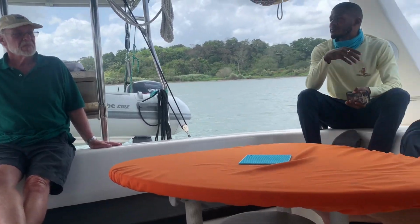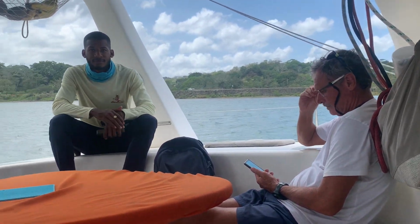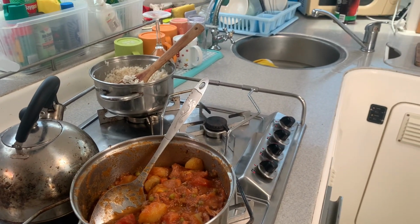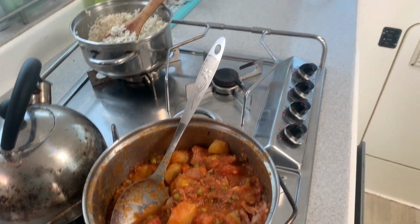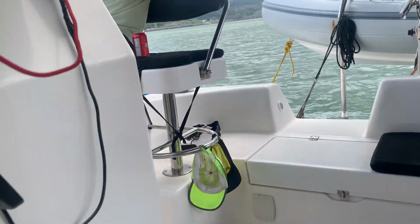Here we are, tied up to the mooring ball. Hurry up and wait. So while we're sitting here at this mooring, halfway through the canal, Pete and Jeff put together this unbelievable lunch, a pot stew, and it's being savoured right now.